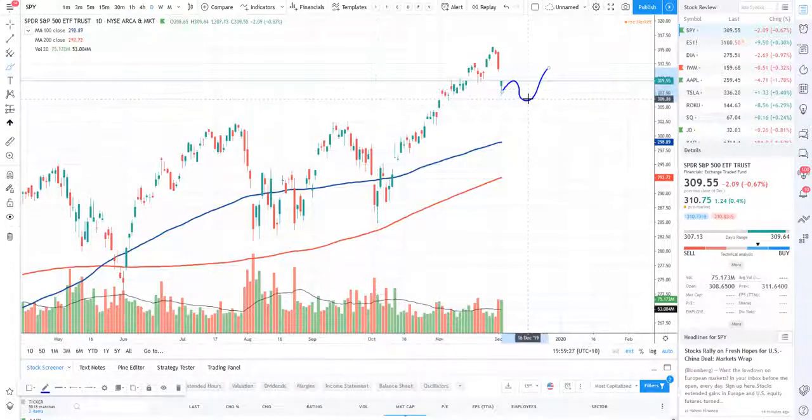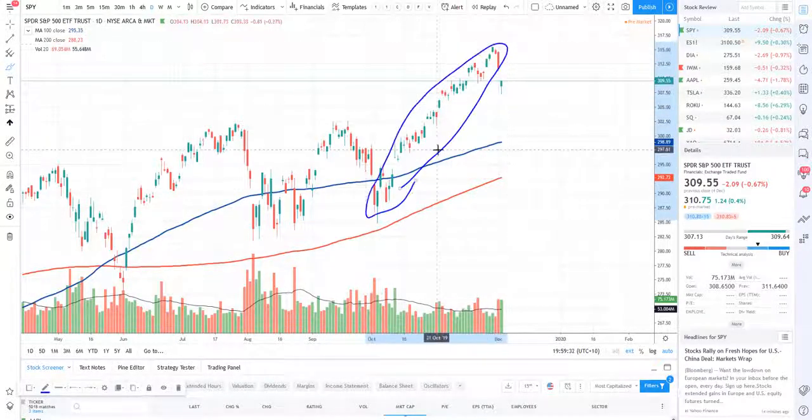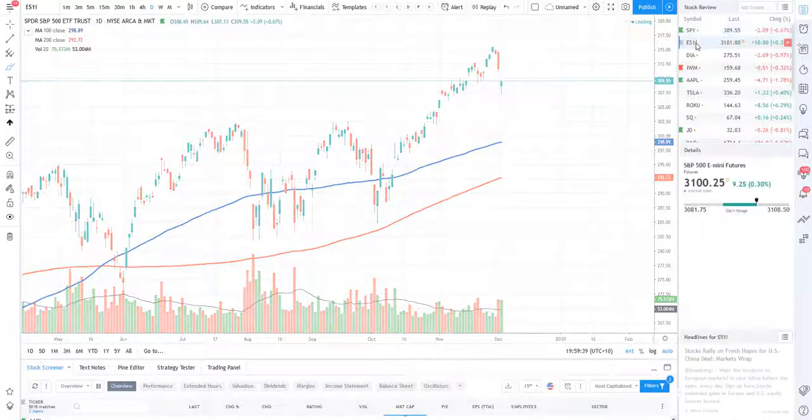But here, guys, market is just consolidating. We did have a gargantuan move here back in October, November, so it makes a lot of sense to be having a small pullback. Let's take a look at the E-minis.